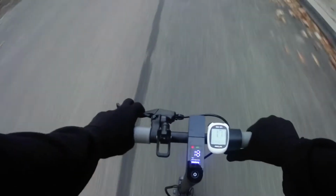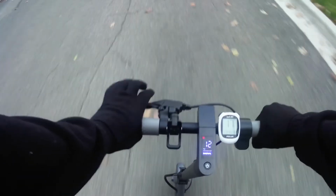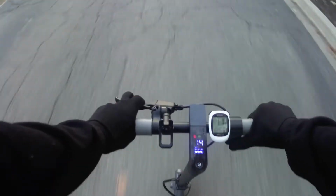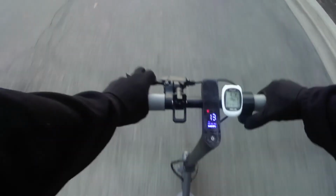Let's see, 16, 17. Yeah, it might be the GPS, guys, because it's fluctuating a lot, but we are hitting a range of about 18, 19 miles per hour.